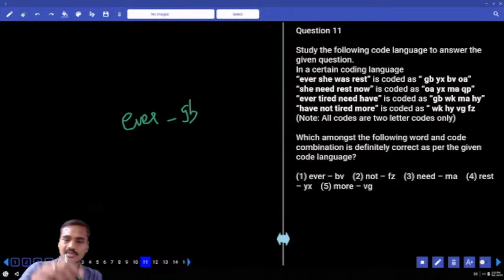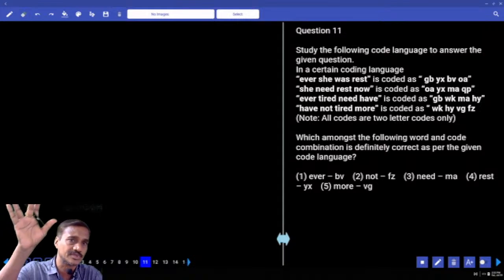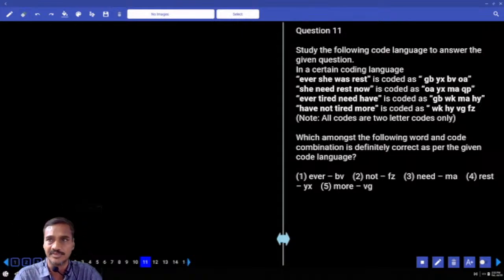My 11th one. Which among the following word and code combination is definitely correct? Now, if possible, try to work out this one or else leave this question, because it will definitely take lots of time. Just to solve this one, you need to find out the code for each and every word in the above table. What is the answer here? Which among the following word and code combination is definitely correct?